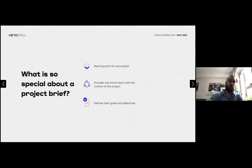And then obviously, defining those objectives, defining the goals up front is important. It actually helps whoever's creating that brief think about what those objectives are. And you may even get to a point where you're filling out the brief and you're like, well, this project doesn't make sense. So how do I actually align this project with our current goals and objectives?